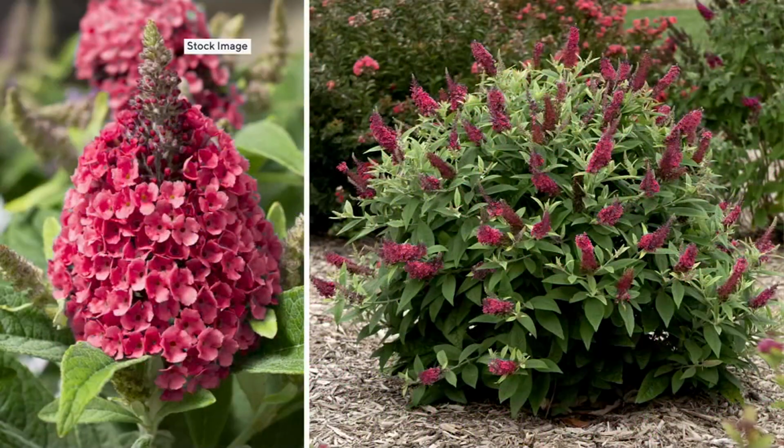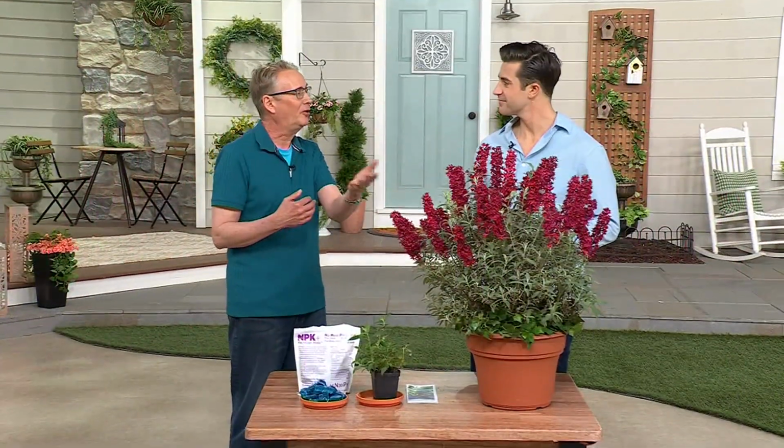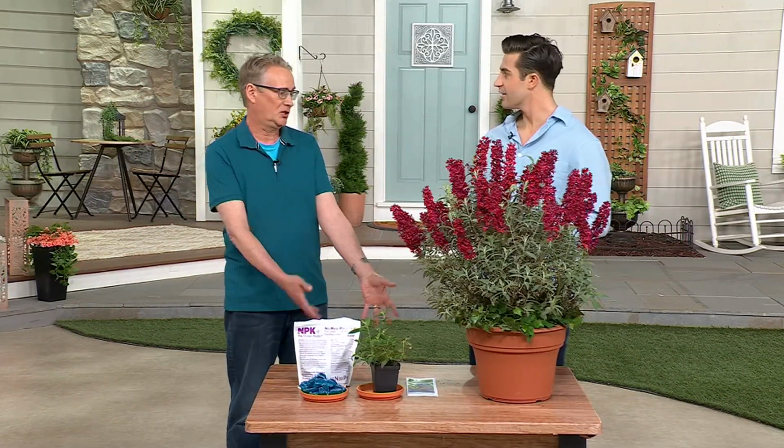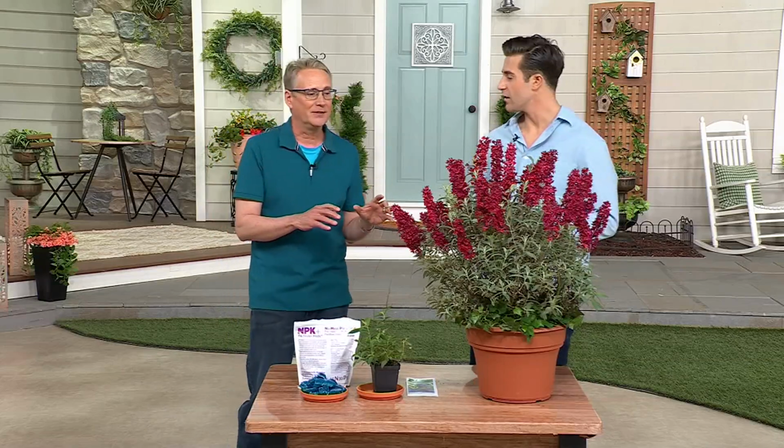Alan, tell me a little bit about this, because I love anything that's going to attract the butterflies. So this is what we call a butterfly bush, and it is a butterfly magnet. So it will draw butterflies like you will not believe. If you plant this on your patio or your balcony, they will come. Even though you're not connected to the earth, if you're up high, they'll find it. Oh, I love that. It's so cool. They really love it.